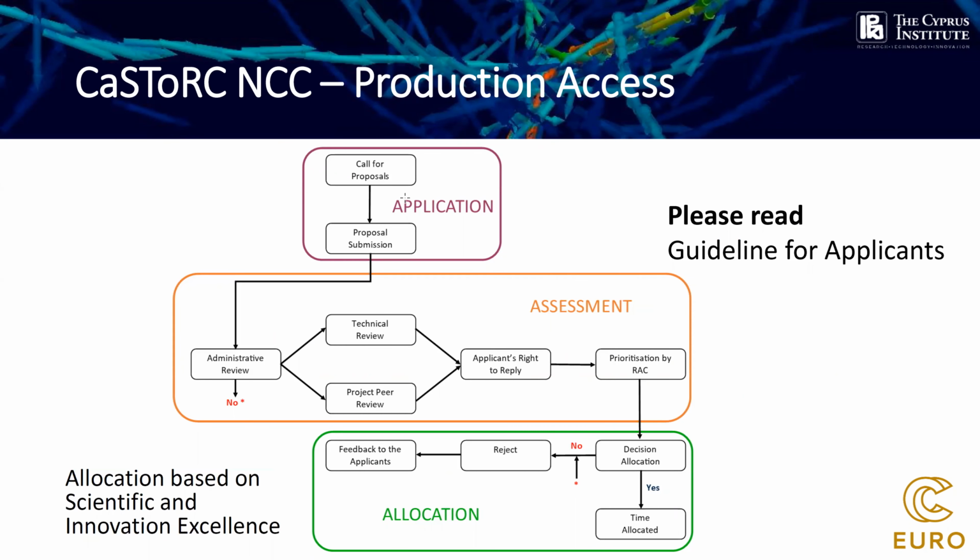This is a more involved process though, because the applications will go through scientific review, and they will also go through a technical review. So what happens is, after we receive applications, we look at them to check that they are correct. That's the administrative review. And we ask applicants for more details if any are missing. The applications are then looked at technically to see that the software can run on the system, that the code is scalable, and that basically the applicants are able to run and use all the resources that they have requested on the system.